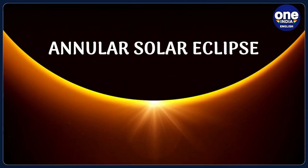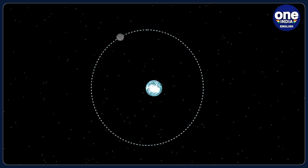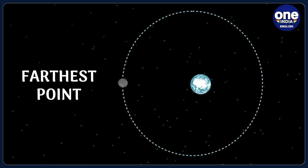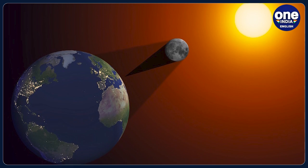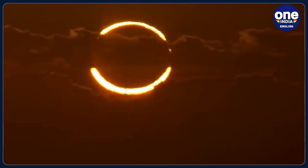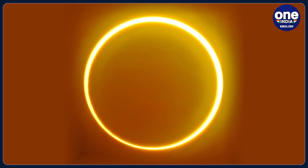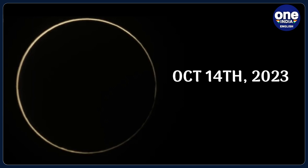Annular solar eclipse. An annular solar eclipse happens when the moon passes between the sun and the earth, but when it is at or near its farthest point from earth. Because the moon is farther away from the earth, it appears smaller than the sun and does not completely cover the sun. As a result, the moon appears as a dark disk on top of a larger bright disk, creating what looks like a ring around the moon. The next annular eclipse is expected to be viewed in the US on October 14th, 2023.